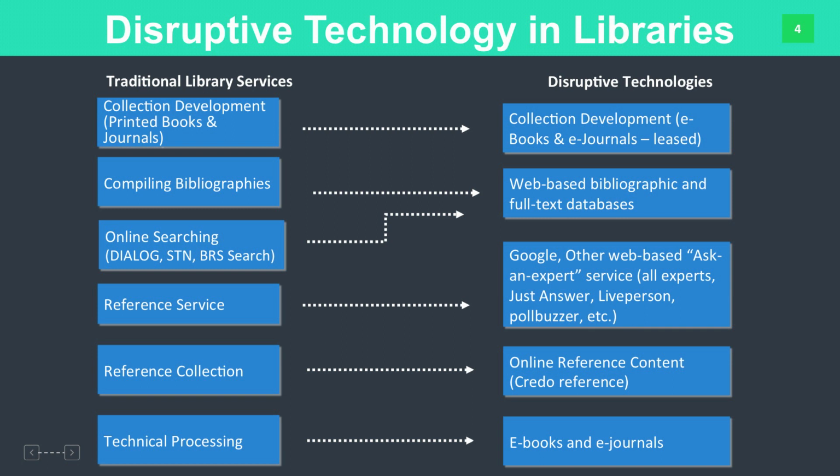And technical processing. Libraries used to spend a lot of time processing books, processing journals, keeping them shelf ready. Now, with e-books and e-journals, libraries do not have to spend their time on this, because the books are already processed, available for a collection, and accessible to you as well as to the users without any additional processing required.